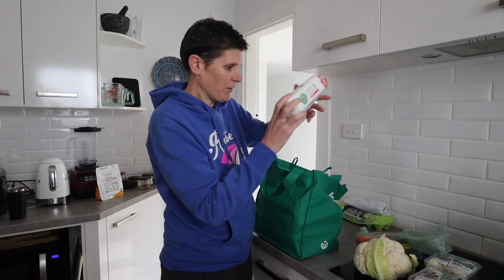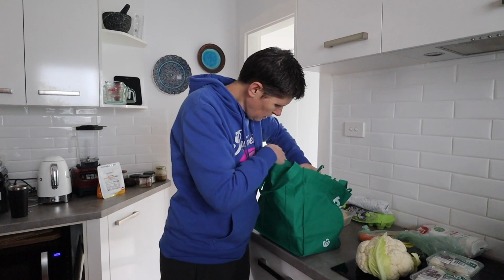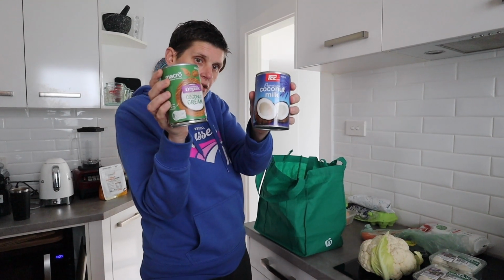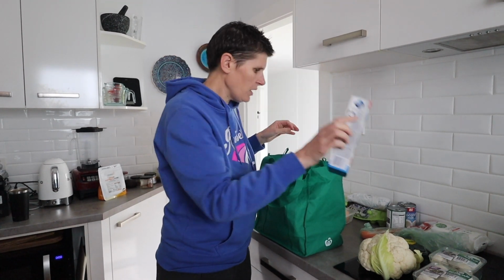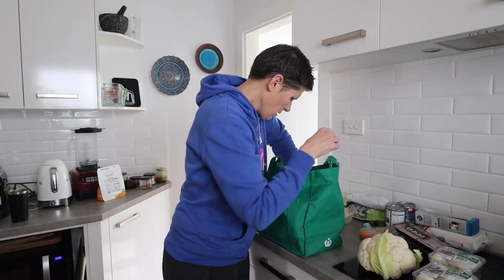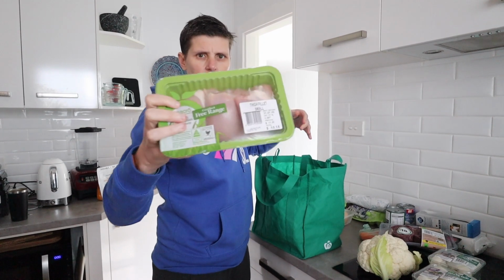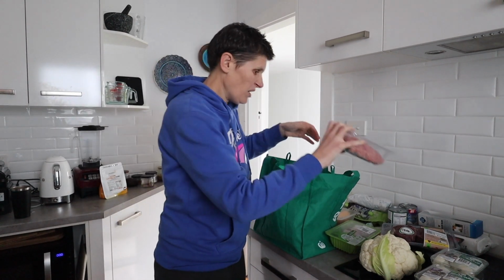Some wipes for when we go on our trip. Some pumpkin for one of the dinners. Staple when we're dairy free, coconut cream and coconut milk. Erica needs to clean her pod machine. We just grabbed some ham for lunches. Some steak. Some chicken thighs. And some pork mince. So this is basically what we would eat most weeks. Just protein, veg, and some bits and pieces.